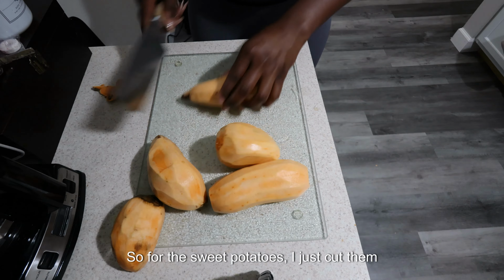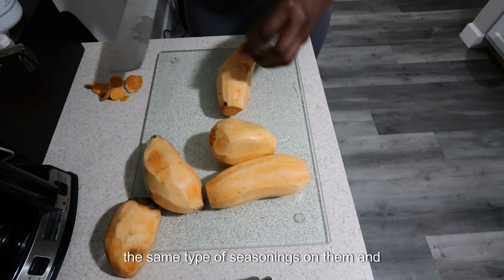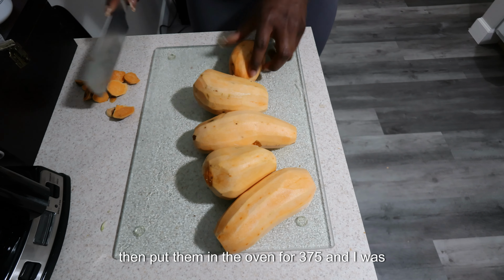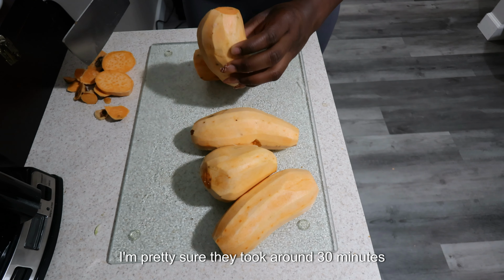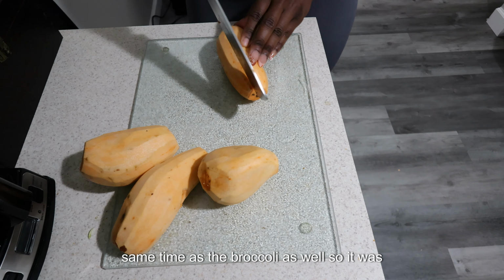So for the sweet potatoes, I just cut them into fry or wedge shapes, do the same type of seasonings on them, and then put them in the oven at 375. I was checking and adding time as these went. I'm pretty sure they took around 30 minutes to be done, and I also cooked them at the same time as the broccoli.